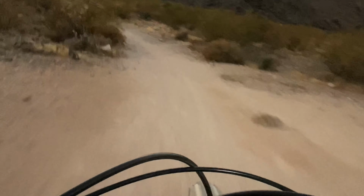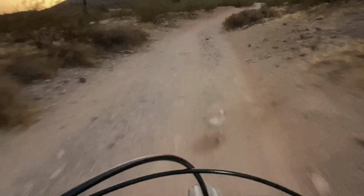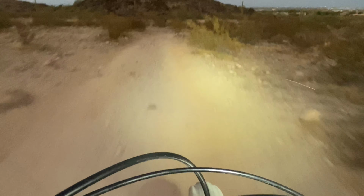So here I am, I got a new Norco Sight e-bike. This thing is awesome. So I've been riding that a lot lately. And here I am in Arizona on the Desert Classic Trail. Now, I did this as a night ride with the Lezyne 1300 XXL Lite. You can see with the e-bike power, I'm cruising, and this light makes a pretty good difference.